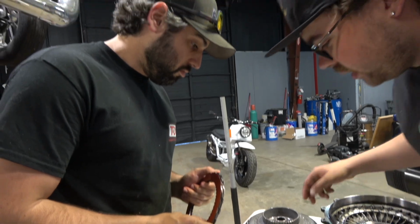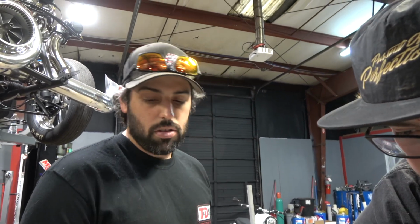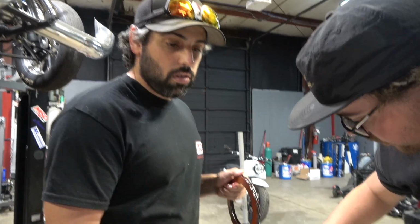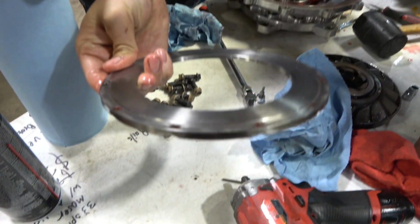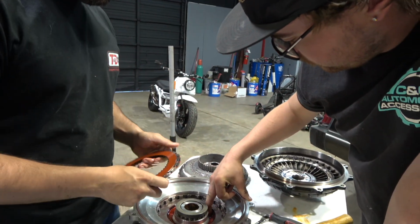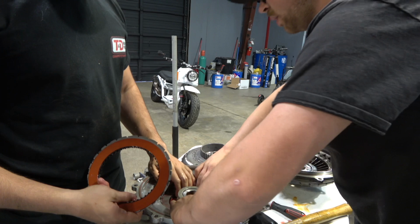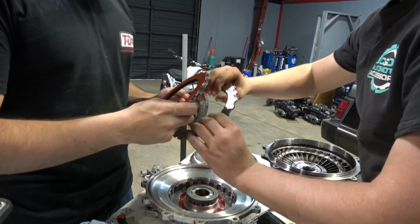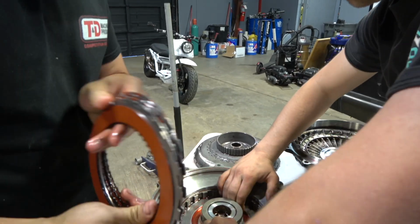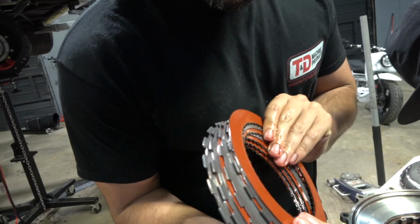Well, that's not the pressure plate. That's the steels. Sorry, the steels, the pressure plate. There is somewhere. It might be at the bottom. There's zero wear on any of that. Hey, you want to just take all this out? Right there. I mean, literally all of these look brand new.